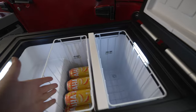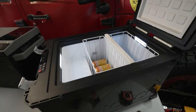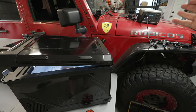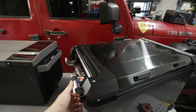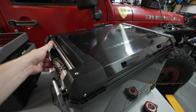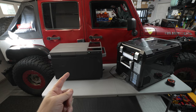You've got your freezer zone, which is the same size as your fridge, but then you have this little bonus space. But then you have to have a cable connected to this and you have to have a portable power system or your vehicle or your camper or something like that that you can plug this into. That maybe doesn't make a big difference to you with your setup, but all I have to do is throw this in the back of my Gladiator.